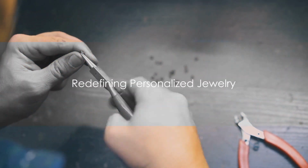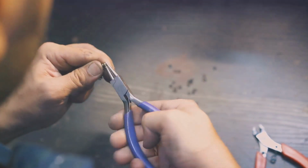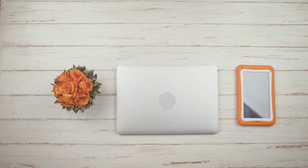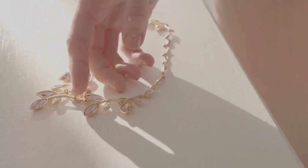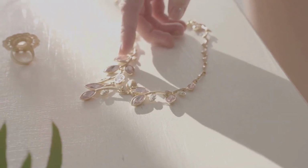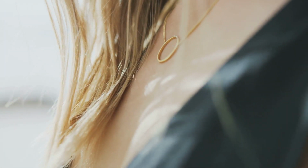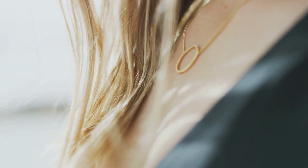In summary, Caitlyn Minimalist is redefining personalized jewelry with their unique blend of craftsmanship, customer service, and personalization options. They've truly created a niche for themselves in the vast Etsy marketplace. Whether you're looking for a special gift or a treat for yourself, a piece from Caitlyn Minimalist is more than just jewelry. It's a personal statement, a piece of art, and a memory to cherish.